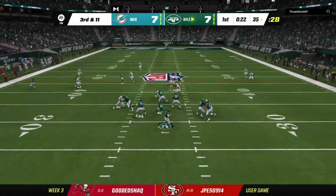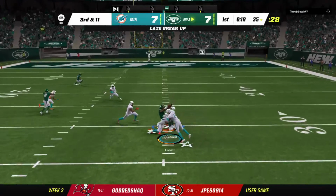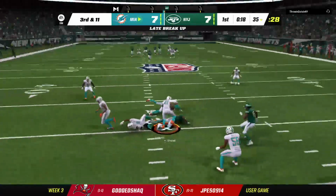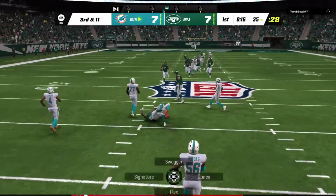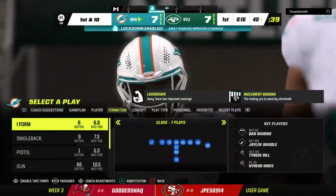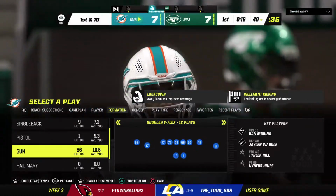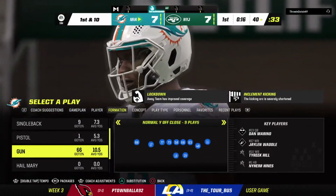They go play action with Wilson. Into double coverage, and it's intercepted. Picked up by Channing Tindall. And the Dolphins are going to get the football here at their own 40-yard line. That's now his 2nd interception in as many weeks from his linebacker position.